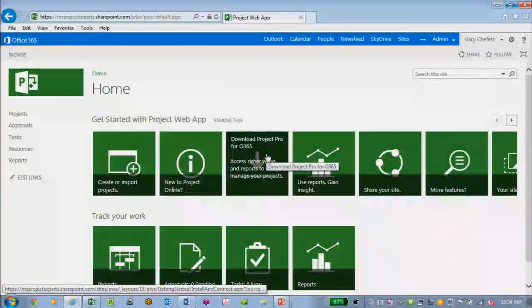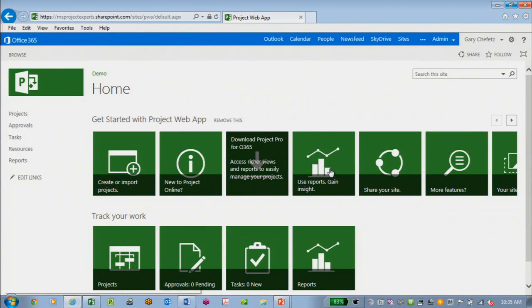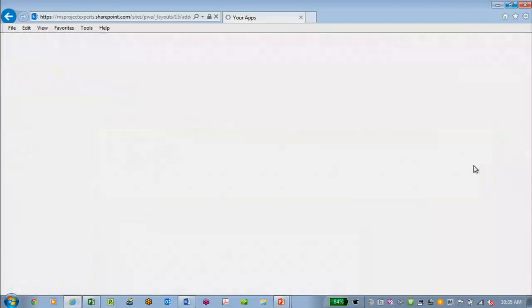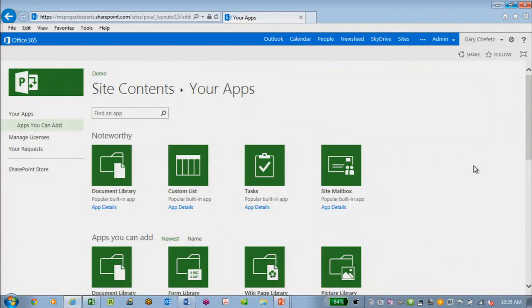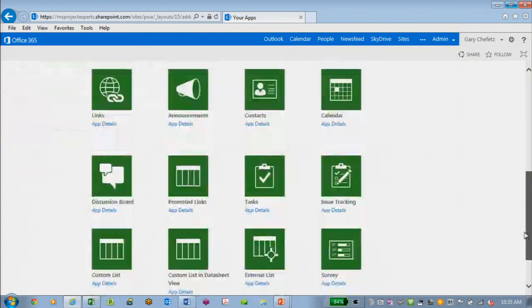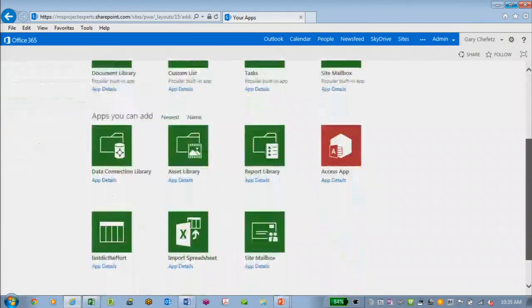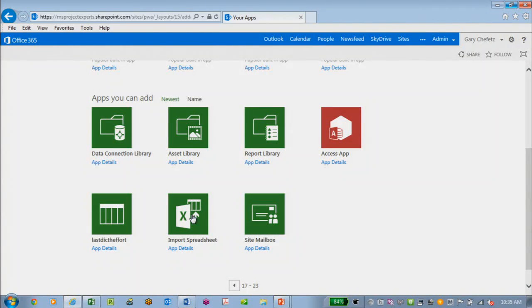So here's the home page of my plain vanilla project web app site. As you can see, you've seen this many times today. And what I'm going to do is use the carousel. Here we go. Add a list. That takes us to the Your Apps page. Now there's a little app here on the second page called Import Spreadsheet, from Excel. I'm going to click that.